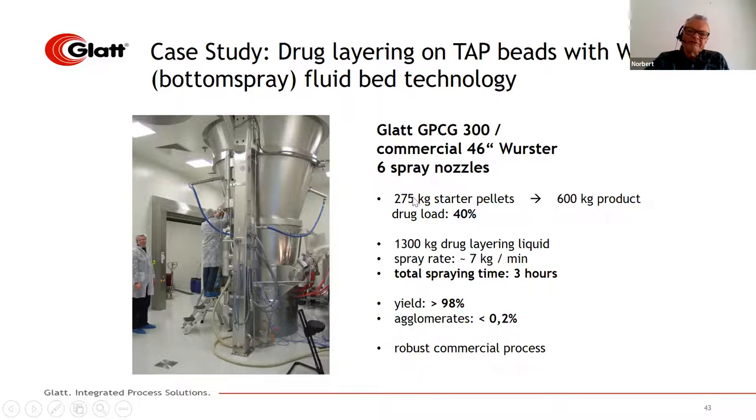We have 275 kilograms of starter beads. In the end, we have 600 kilos of drug layered beads, and they have a drug load of 40% in the end. We have to process 1,300 kilograms of drug layering liquid. This is quite a lot.